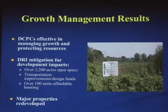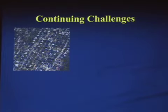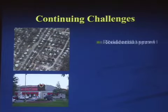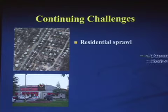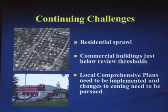In addition, major properties have been redeveloped on the Cape, and in some cases removing blighted or underutilized sites. There are continuing challenges, however. Residential sprawl has continued. There have also been the development of commercial buildings just below the Commission's review thresholds. And finally, there's still a need to implement the local comprehensive plans and pursue changes to zoning.